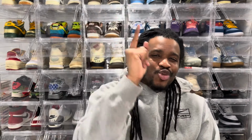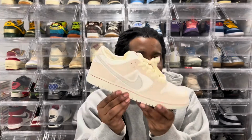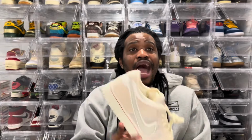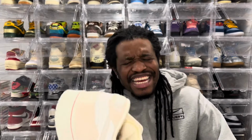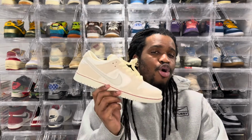Now I know why you guys don't like it, because you never liked the Amanir 12, so you're not gonna like this. But then why is nobody talking about this? Is it because it's too white? Is it because you guys are tired of cream? I know Nike beat us in the brain when it comes to cream shoes. They were killing it for a good amount of years. They were just dropping cream this, cream that, cream everything. And I think people are just tired of all cream shoes.